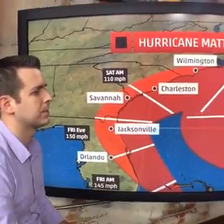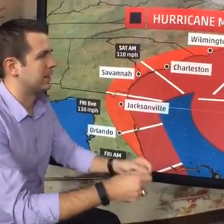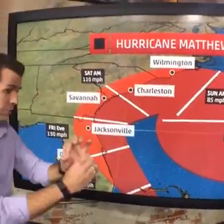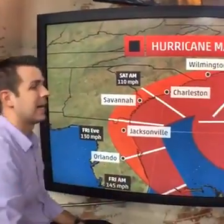We try to talk about this as much as possible. The cone is where the National Hurricane Center thinks the center of the hurricane will go. That's not necessarily to say that you won't see impacts outside of the cone here or here. It's just that center point of the hurricane in this area. And of course, there is a forecast center track, but you still can see impacts outside of it.